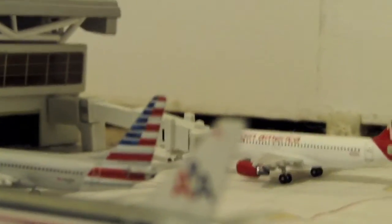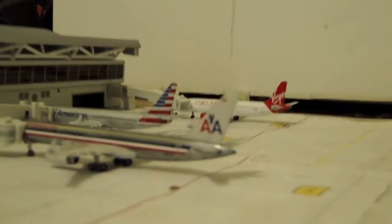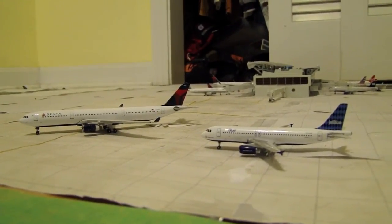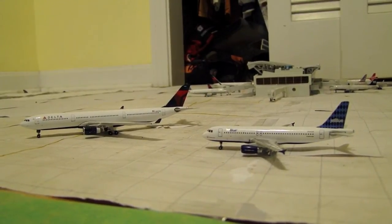Okay, so that's it for the B side. We'll go over to the A side in a second. Let's just get a little tail shot here. There you go. We'll start off with the taxiway and then move over to A, but for now we have a Harlequin 320 taxiing out for a San Diego departure.